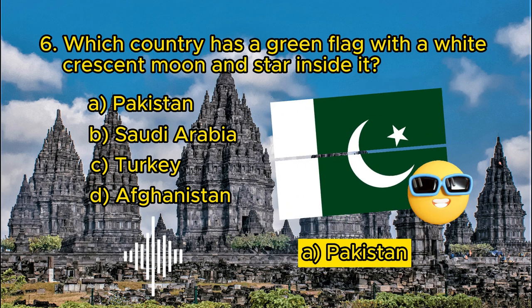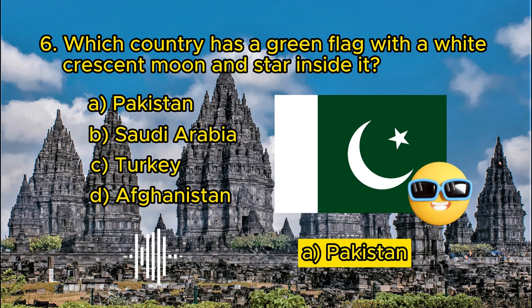Answer. A. Pakistan. The flag of Pakistan has a green background with a white crescent moon and star in the center. The crescent represents progress, and the star symbolizes truth, beauty, and goodness, while the green color signifies prosperity and hope.